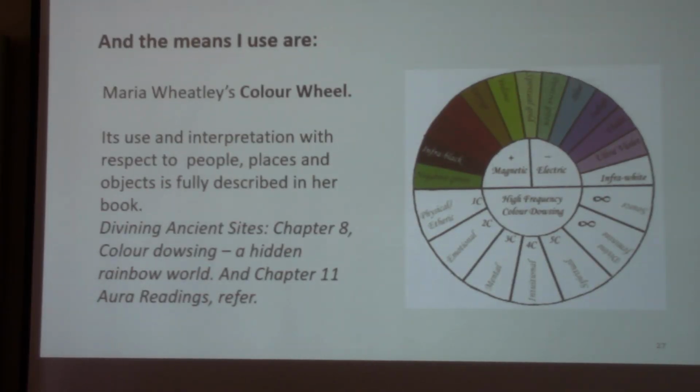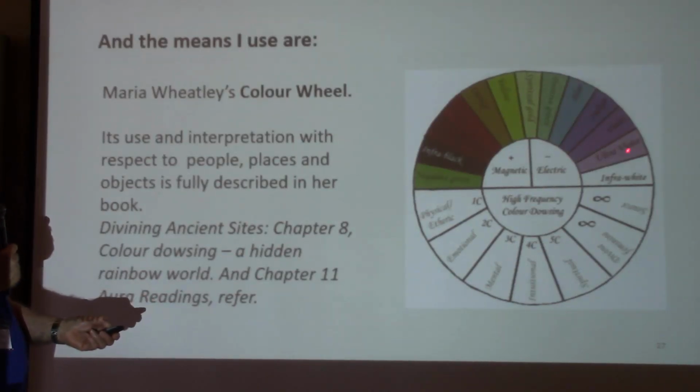So, how do we detect them? Well, what I use is Maria Wheatley's colour wheel, which comes from her book, Divining Ancient Sites. She has two chapters in there on using this colour wheel, and it's very extensive work, and she can do a lot of aura work and stuff with it, but we're not going to be talking about that, because all I use it for is just determining what colours are being emitted by something.